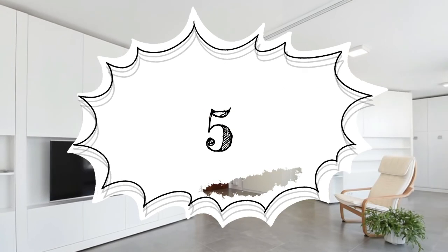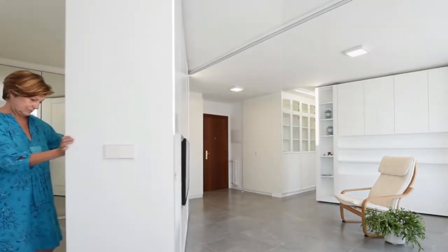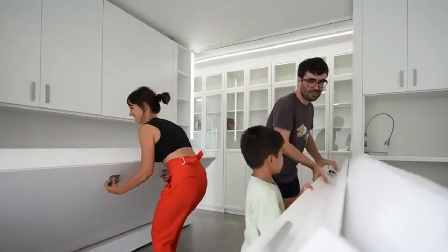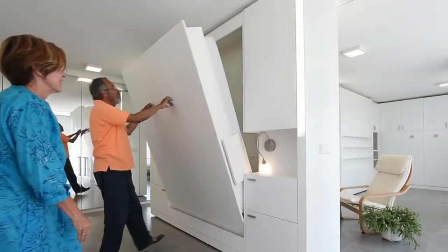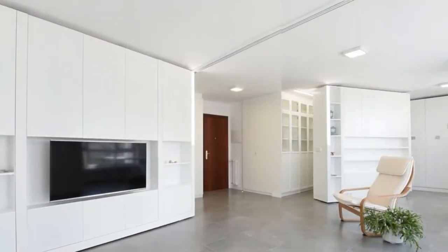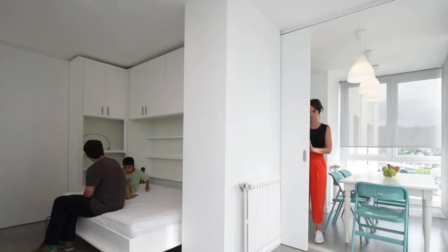In the fifth video, this home has rotating walls. This house was made by adding modular storage walls which spin around to create bedrooms, giving a flexible space you can adapt according to your needs. Everything in this house can be closed and transformed into closed spaces.